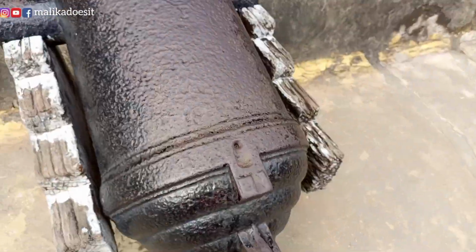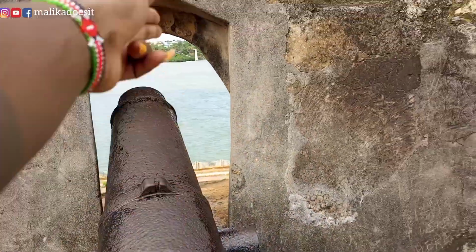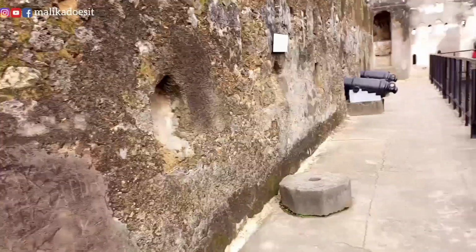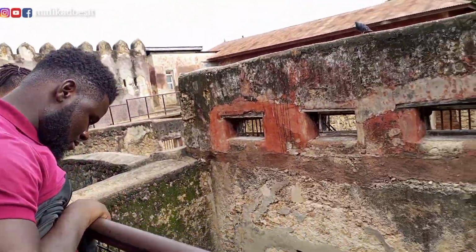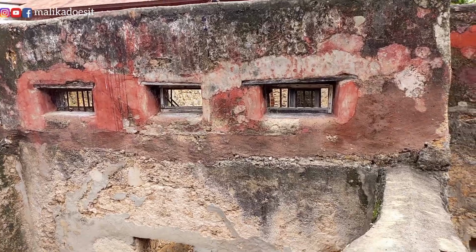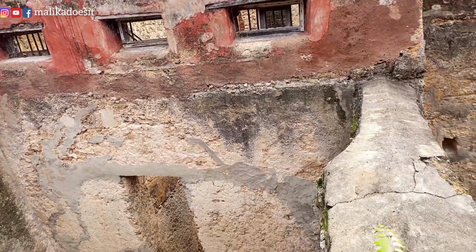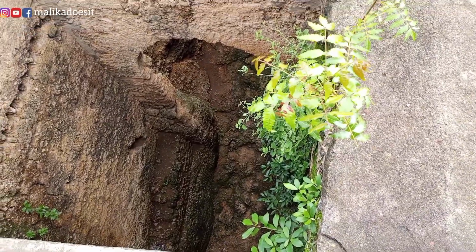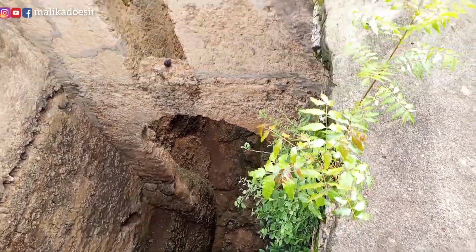This was so dangerous, man. Like, poof. So now this is the passage of the arches. You see how deep it is. Wow. It's so far, guys. And now here it looks like a movie.